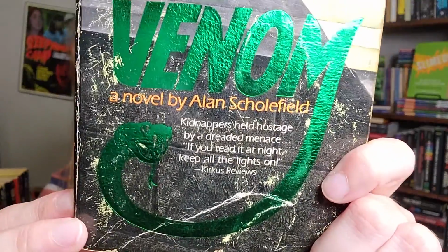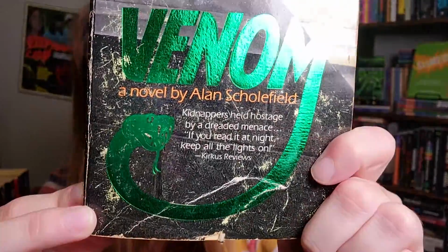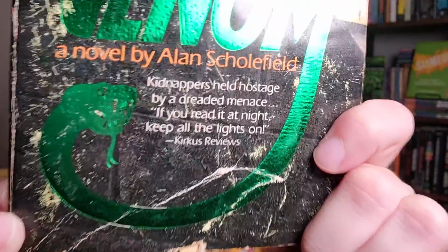Run, bitch. This is Venom, published by Popular Library in 1977, and I really love the typography on the cover. I know it's hard to see because it's a little faded, but look at that. Oh, it's glistening. It's shining. It's wonderful. This snake. I like the title the most out of the whole cover.